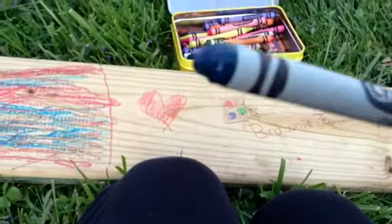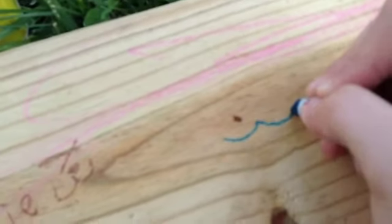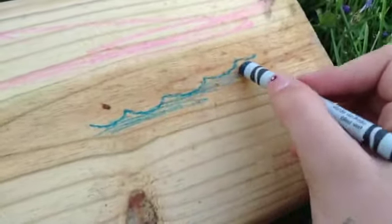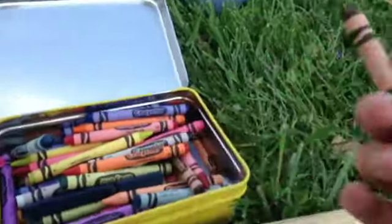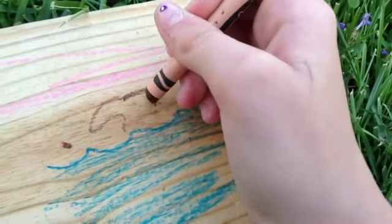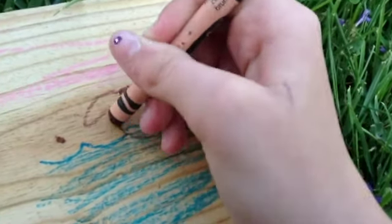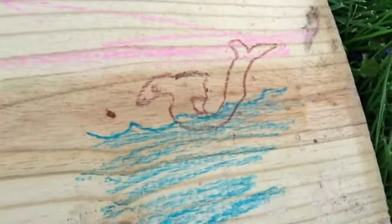Next, I'm gonna choose this beautiful blue that I think is just so beautiful. Adorbs. So I'm gonna draw the sea, and it's only got one. And I'm gonna draw a dolphin with it because dolphins are my favorite sea animal. And they're cute. So just give them a shout out. I know I'm not the best artist, but hey. Pretty good. That's pretty good for a starter.